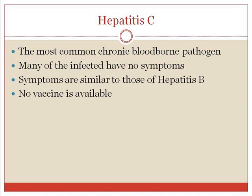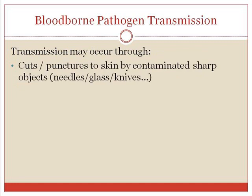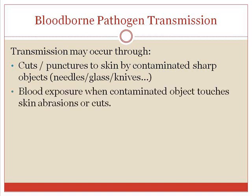Implementing the OSHA bloodborne pathogen standards can help lower the risk of infection by reducing exposure. Bloodborne pathogens, including HIV, hepatitis B, and hepatitis C viruses, may enter your body in a number of ways. One way is when a sharp object that is contaminated by the virus cuts or punctures your skin. Examples of sharp objects are needles, broken glass, and knives. Another way that a bloodborne pathogen can enter your body is when a contaminated object touches inflamed skin or skin that has abrasions on it.